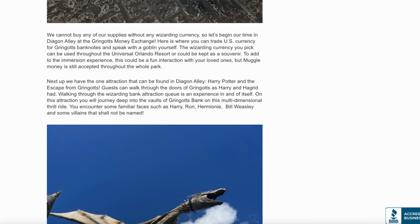As Izzy mentioned in her blog post, the queue alone is an experience in and of itself. There's so much detail and things to take in. You have to check out this attraction when you are here. It is a must.